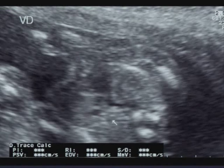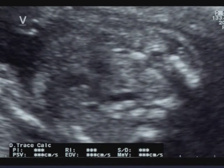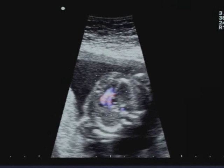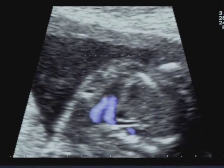I remind you that the double outlet right ventricle is a rare congenital heart disease characterized by the emergence of the aorta, or most of it, and the pulmonary artery from the right ventricle. It has an incidence of 3 in 100,000 births and is a polymorphic disease in relation to the ventricular septal defect and the course of the great vessels. Here again observe the two great arteries arise from the right ventricle.